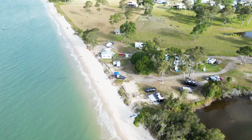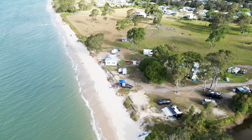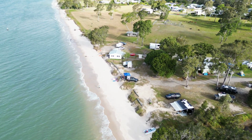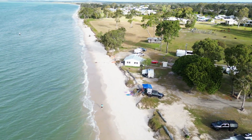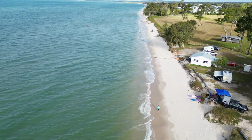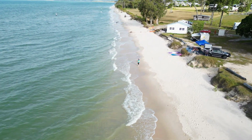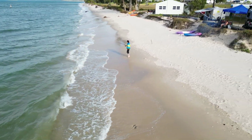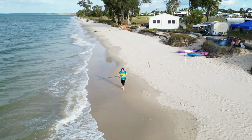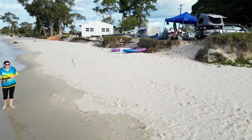Burrum Shores Beachfront Campground is a welcoming environment where everyone from first-time campers to seasoned adventurers can connect with nature, discover the wonders of the outdoors, and cultivate a lifelong love for camping. Renowned for its unspoiled beaches, pristine waterways, and rich wildlife, a haven for fishing, boating, and outdoor enthusiasts. It offers a peaceful retreat surrounded by natural beauty.